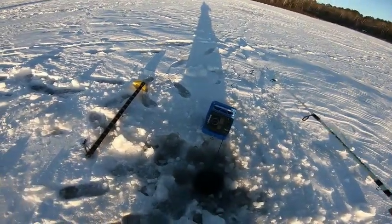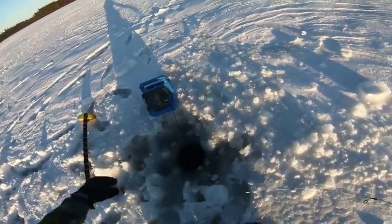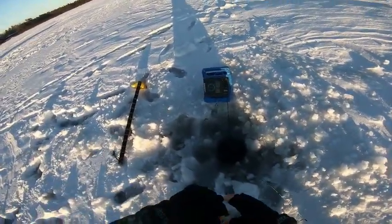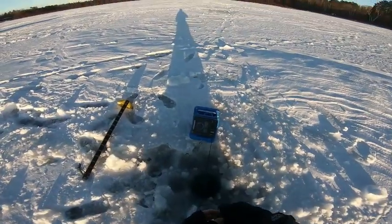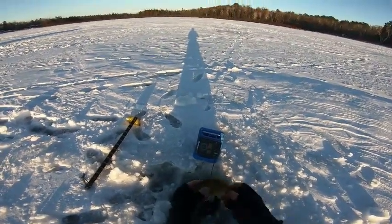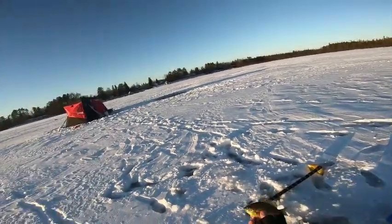Oh, did he come off? Oh no, he's just running at me. There we go. Oh, a little one, but he'll work. Actually, that's a female. There we go. First fish of the 2022-2023 season.